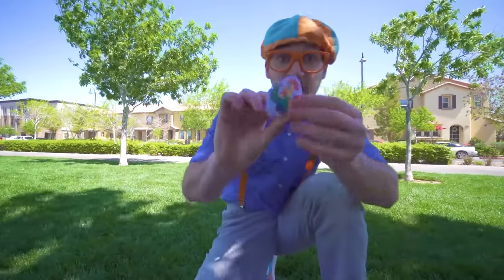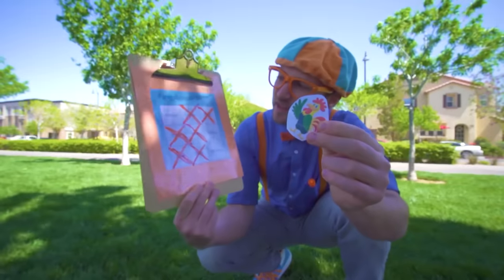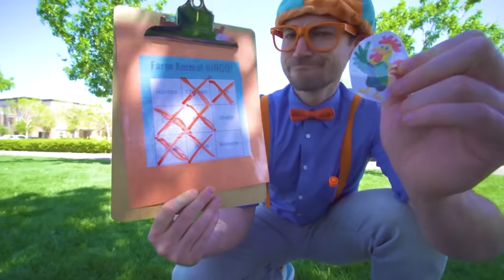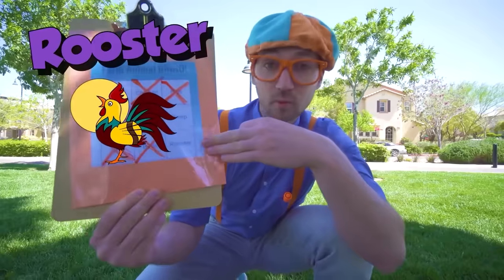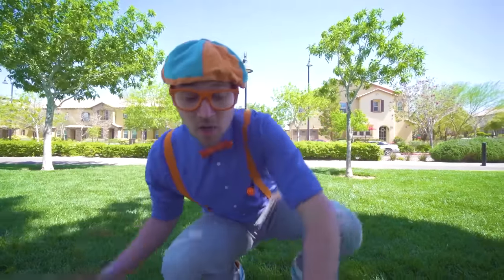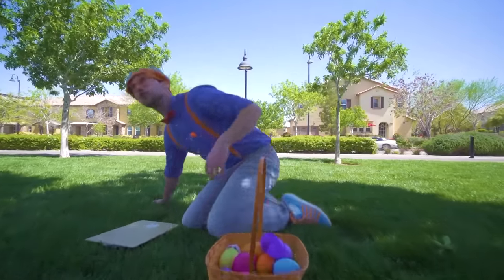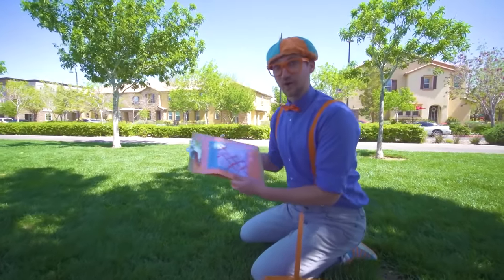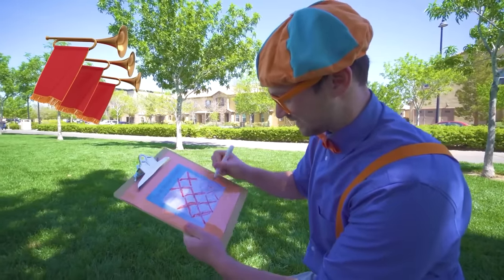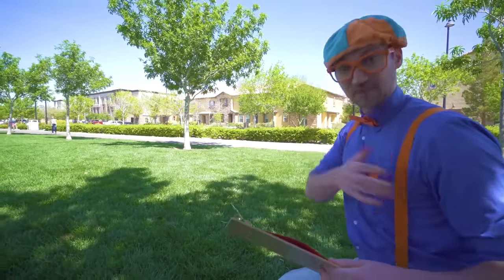Oh, yeah, look. Whoa. Let's see, what animal is this? Is it a horse? Nah. A sheep? Nah. Is it a rooster? Yeah! Cock-a-doodle-doo! I love acting like a rooster. All right, let's cross it off. Great job. So we have sheep and horses left. All right, let's go.